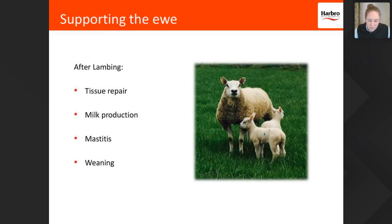So if we supplement ewes with compound feed after lambing, we're playing our part, making sure that we're boosting her immunity, and she has ample opportunity to deal with the types of mastitis that immunity can deal with. We're never going to get rid of it, but we can play our part in that. As a general rule, we should continue to supplement ewes until the grass sward height is about 4 centimetres. Under 4 centimetres, the compound is complementing the grass, but once the grass is over 4 centimetres, compound feed's actually just replacing grass intake, which isn't very cost effective.